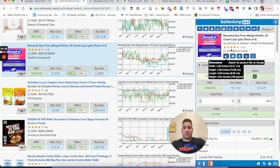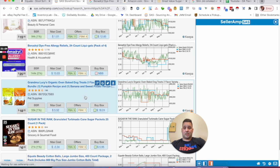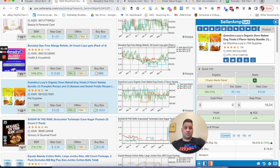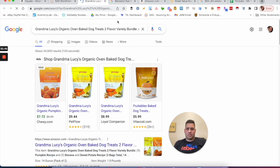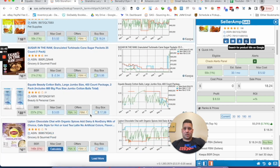So skip through there. Grandma Lisi's organic, oven-based dog treats. 32. Oh, this looks like a 2-pack as well. 1 pumpkin, 1 banana. Yeah, no, that's not gonna work.